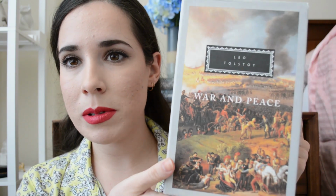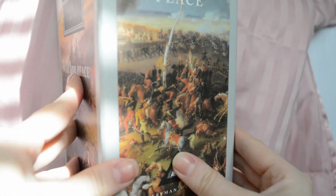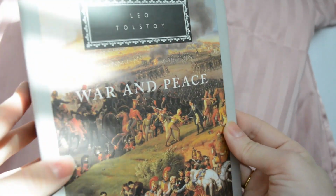The first book is by Leo Tolstoy, and it is War and Peace. It comes in this beautiful box set that has this beautiful depiction of war, and it goes all over the front, back, and side of the book.